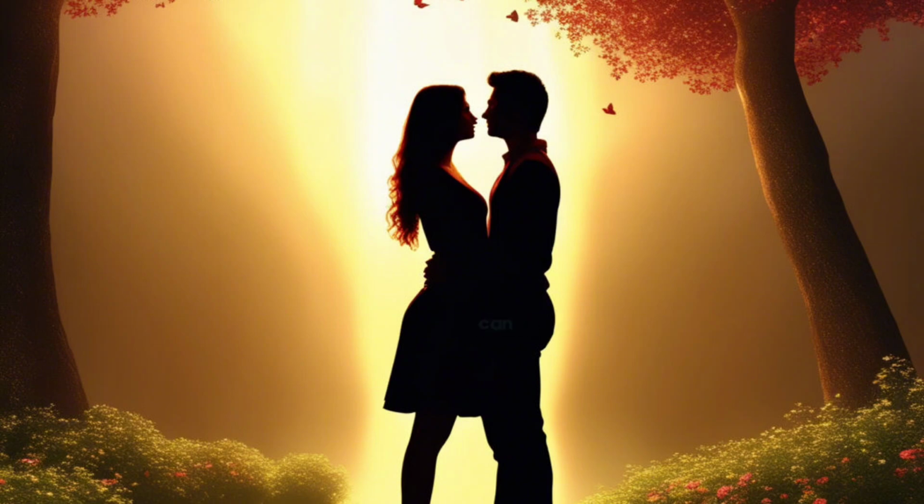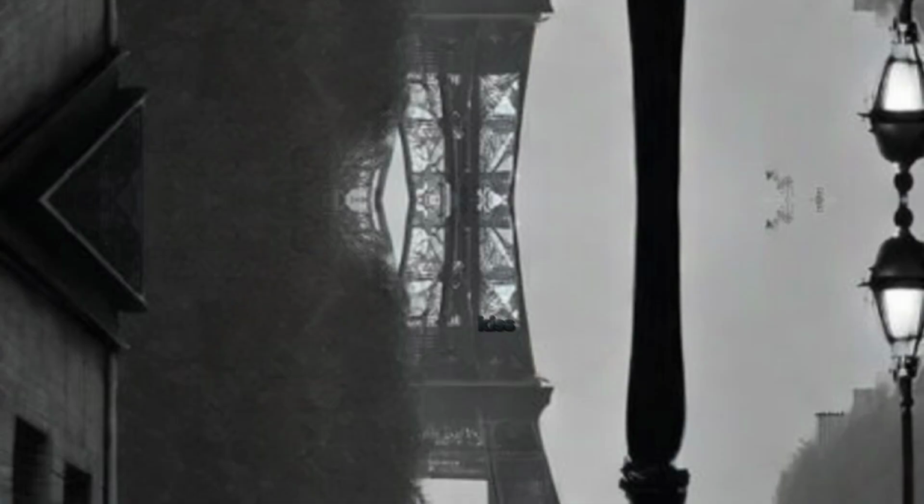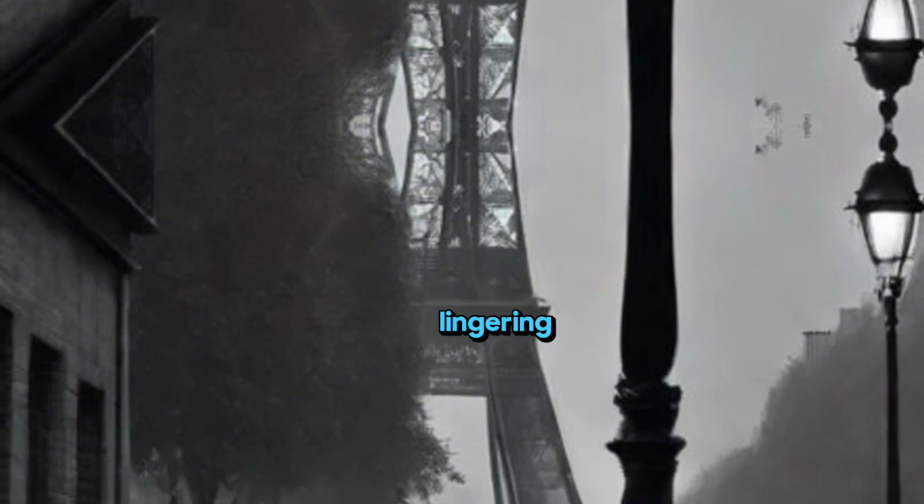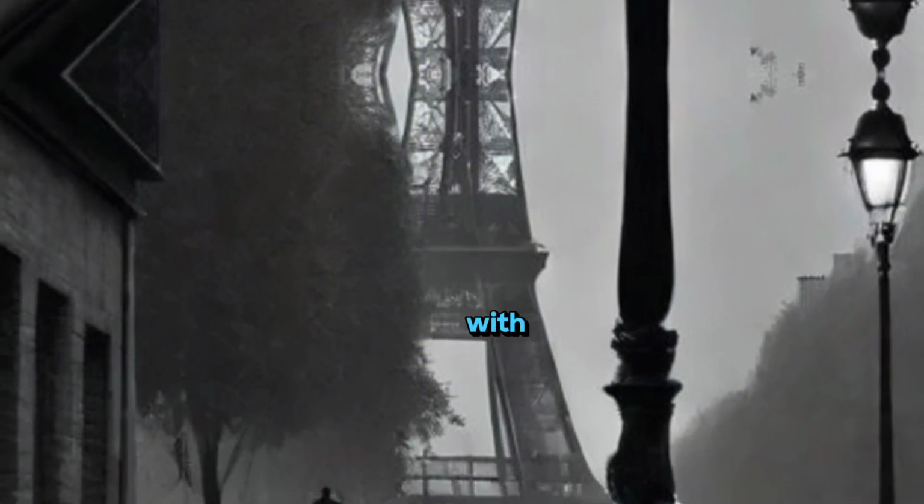The wrist touch can also be a powerful gesture during greetings or partings. When you meet, a gentle touch on her wrist as you take her hand can convey warmth and eagerness. It's a way to say, "I've been looking forward to this moment." Similarly, when parting, a light touch or kiss on the wrist can leave a lasting impression, a lingering sense of connection that stays with her.